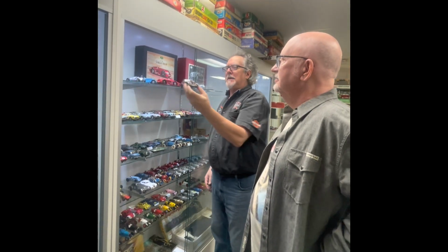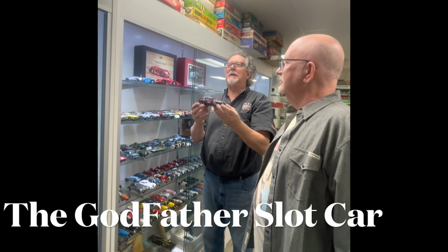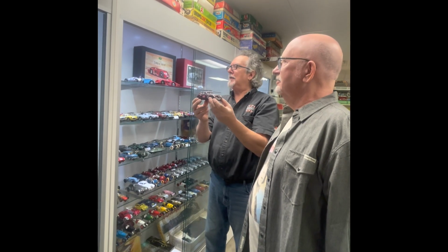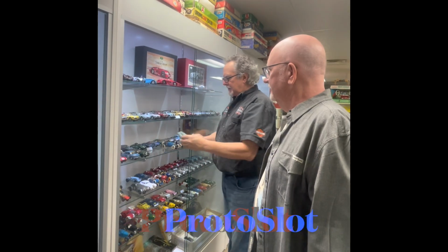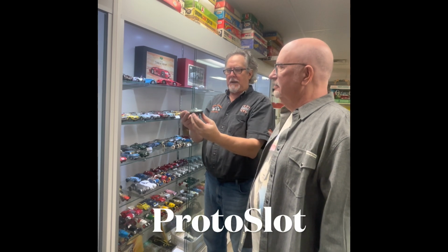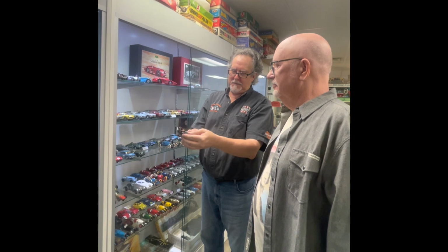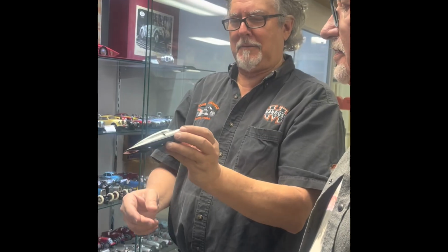This is another one they made. This is the one that was in The Godfather in the second chapter, where he was in Sicily and they blew his car up. Remember they killed his wife to be? The same type of car. Oh, beautiful. This is a Protoslot, an MG. I really love that car.